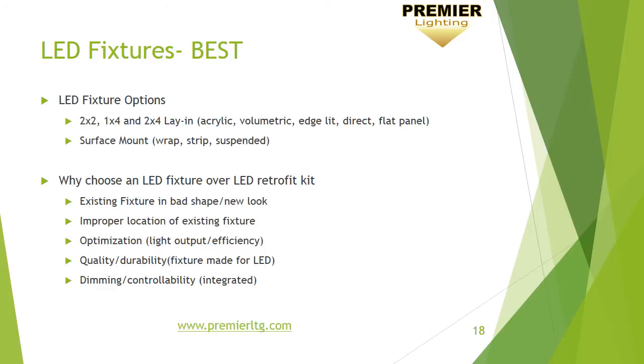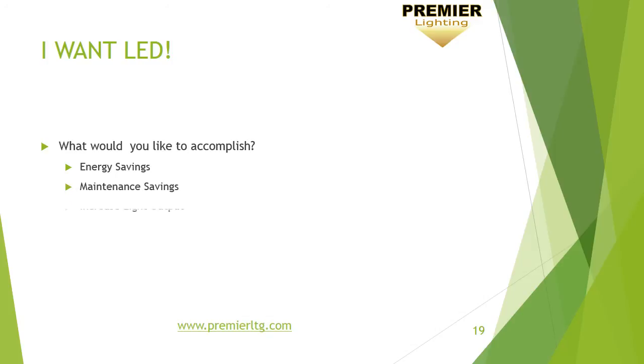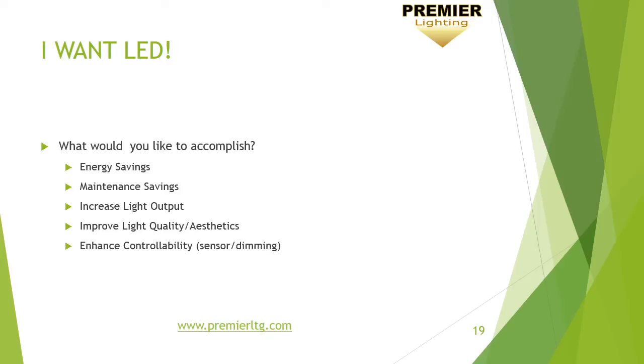Now, after hearing all that, you decide that you want LED. That's good, and we hear that all the time. People are interested in it, and they want it. But before you decide you want it, you should consider what you'd like to accomplish. Do you want energy savings? Do you want maintenance savings? Are you looking for an increased light output or improve your light quality and aesthetics, or enhance the controllability, add sensors or dimming? Is that what you're looking to do? These are reasons why it would make sense to consider going to LED from fluorescent.